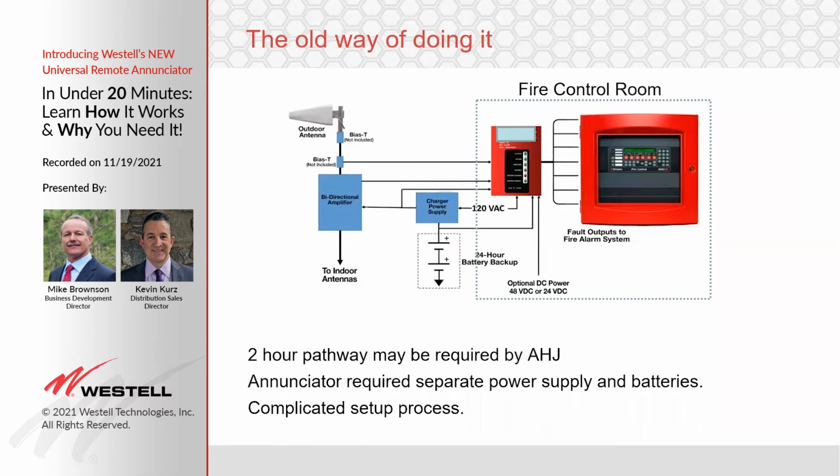All right, so let's talk about the old way of doing it. A lot of the gear that's out there now, you take a bidirectional amplifier and the battery backup, and it could be anywhere in the building, right? Quite often, a good location for a BDA is a top floor, especially in a high rise, so you can keep the donor antenna run shorter and manage that more easily. That BDA could be anywhere, but where's the fire control? Where does the dedicated annunciator need to be? Well, it needs to be in the fire control room, typically, if there is one. If there isn't one, then it needs to be in a public location near the entrance on the first floor. So oftentimes these are nowhere near each other.